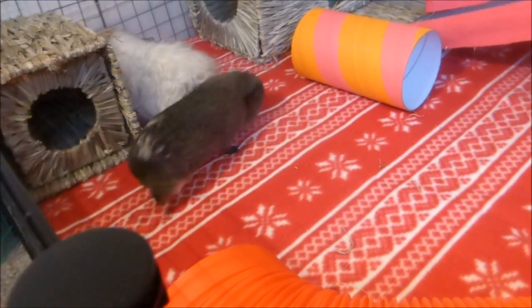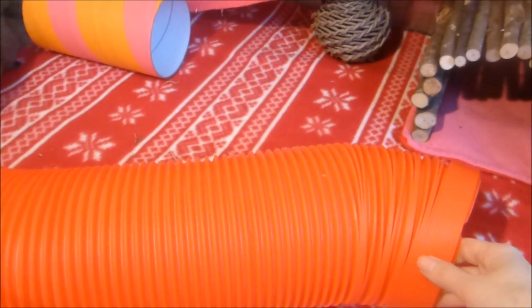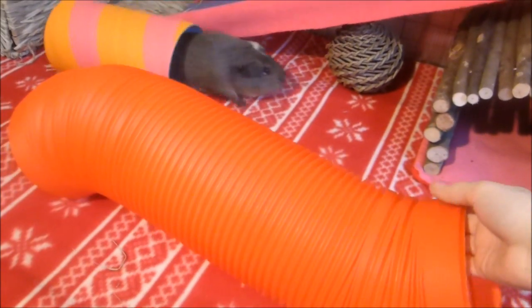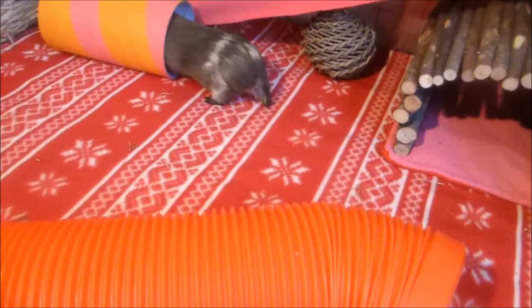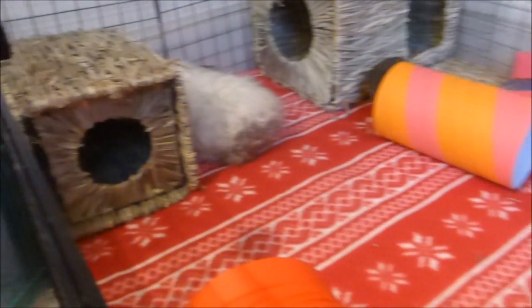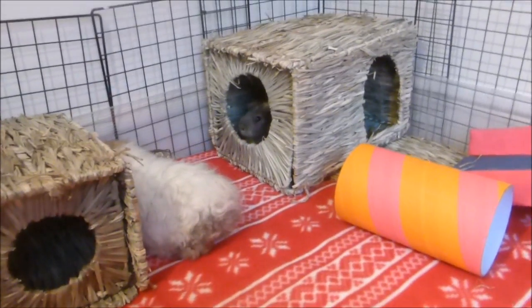So this is the extendable tunnel, which I have extended, not to its full length, but you can also move it into any shapes that you want. So I've made it into a bit of an S shape and got it going from this side of the cage, leading over there to the smaller of the two huts. There's Sprite having a little look. Oh, do you like it in there?